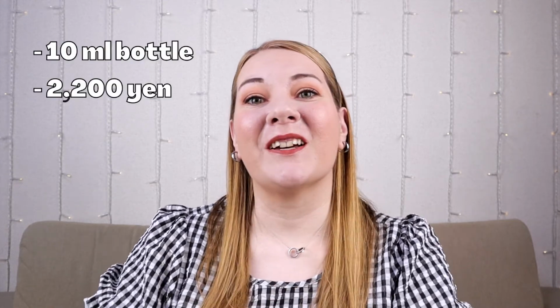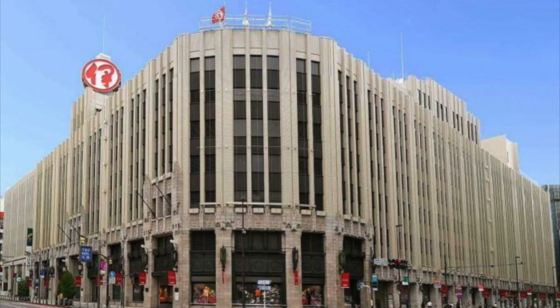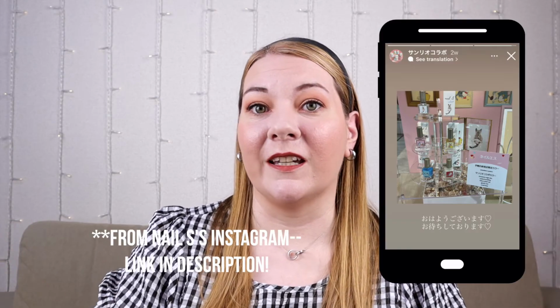They do come in 10 milliliter bottles. They retail for 2,200 Japanese yen, which is about 15 US dollars today, anyway. And as I mentioned earlier, they are available for purchase on their website only, but they recently did a pop-up shop at Isetan in Shinjuku, which is a huge department store. So you could physically walk in, choose your polishes, and check out there. Or a really cool thing was they also had them available on Isetan's website. So hopefully with that, the brand got a lot more attention and maybe we'll see a lot more colors in the future, maybe some international shipping.